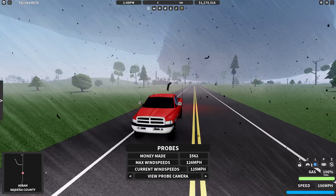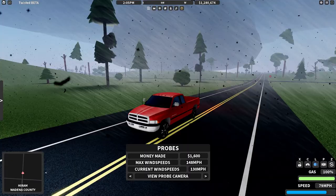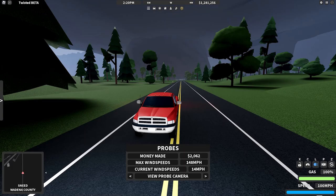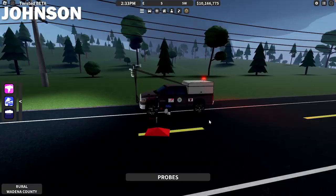Okay, it is moving very fast. I don't have time to deploy another probe. It is causing power flashes, I think. I'm trying to escape, but I'm still in the circulation. All right, there we go. Holy cow, I just escaped. I just barely escaped that. I think it's moving more northwards. We got satellites. Probe down.